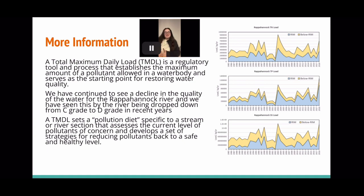Okay, so for some more information on the Rappahannock River pollution, there is a total maximum daily load that is used as a regulatory tool and process that establishes the maximum amount of a certain pollutant allowed in a water body and serves as a starting point for restoring water quality as the grade of a level drops over years. We've seen this decline in the quality of the Rappahannock River drop from a C to a D in recent years, and so the total maximum daily load tool works to set a pollution diet for a stream or river.